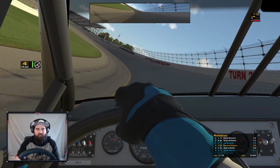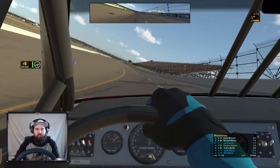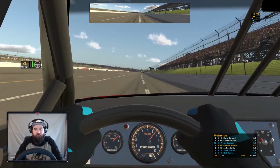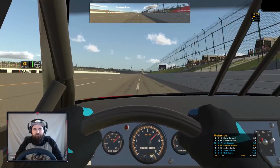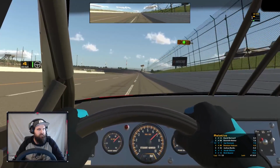Now, it goes without saying that these cars are extremely cool, and I'm looking forward to seeing what they're like on some of the other tracks, especially things like road courses. I think it'll be interesting. I have every intention of getting some more content up on the channel in these cars.